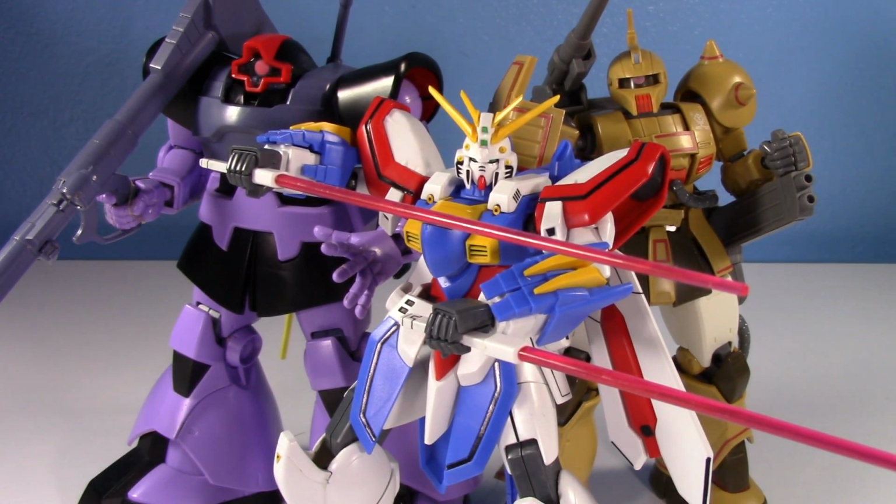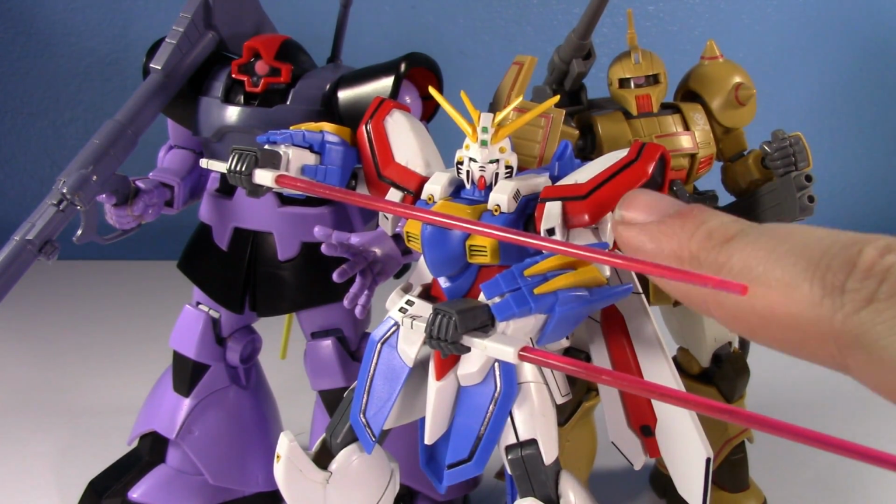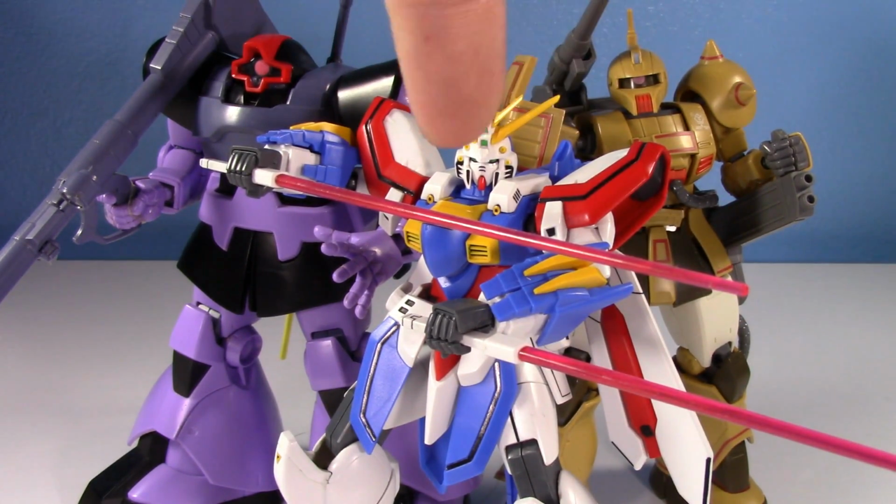Today I figured we would take a look at my absolute favorite HGUC kits. Now let me be very specific, I'm not talking HG anything else, so no HG Origin, no HG G Gundam, no Future Century stuff, nothing like that.